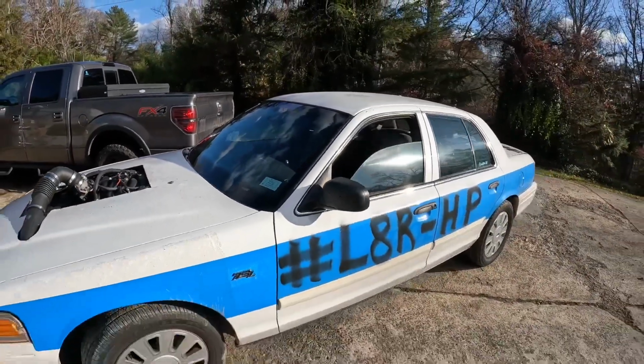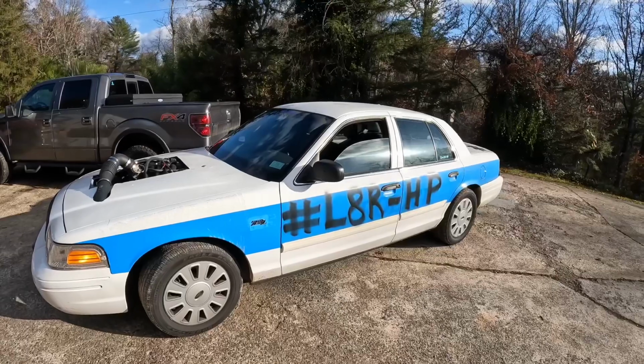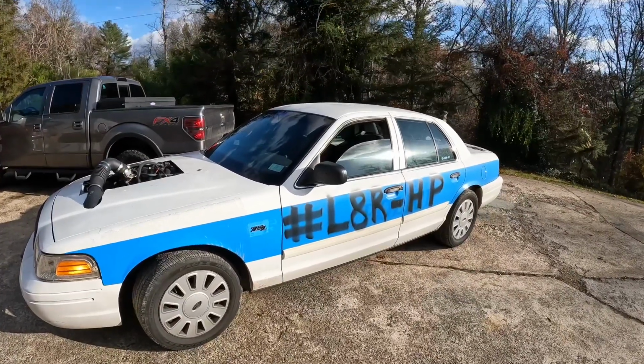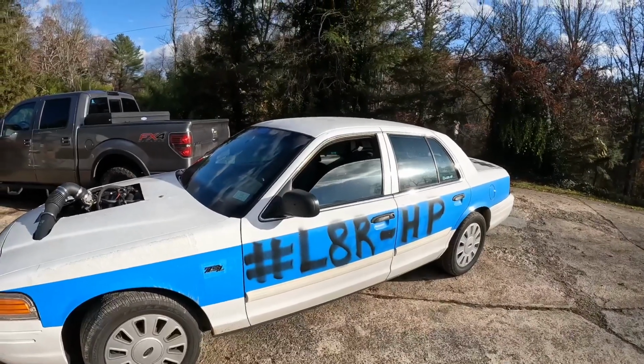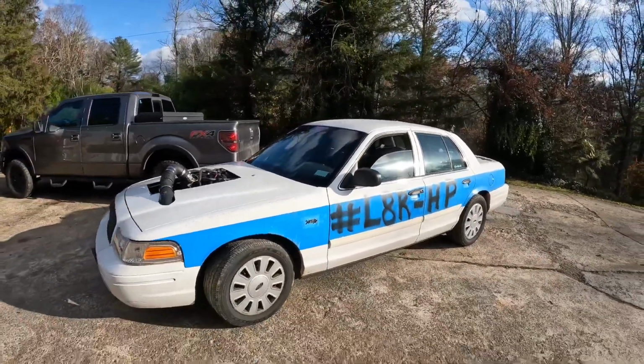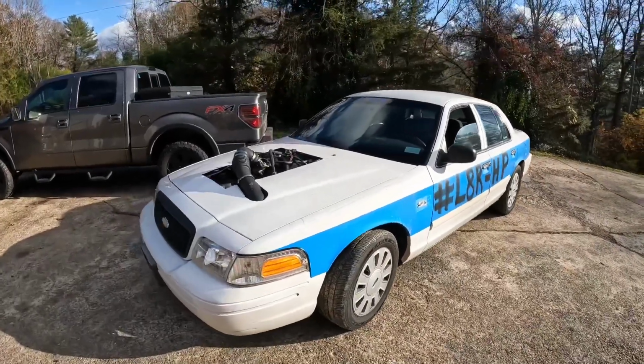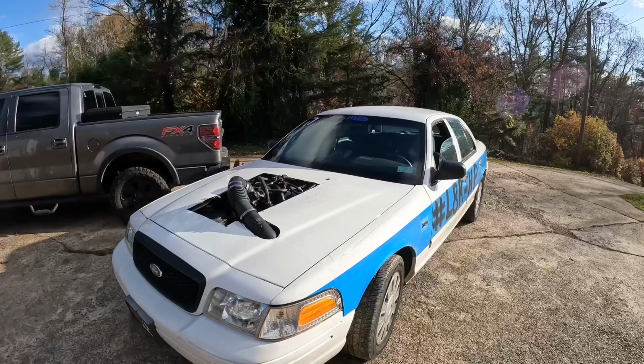I did just run an 8.9, I believe, at 82 miles an hour on the street. So it's getting better. Each tune that I get, it's getting better and better. It'd be cool to run it again an eighth of a mile at Shadyside, but I don't know if I'll have a chance because now they only do Sundays.